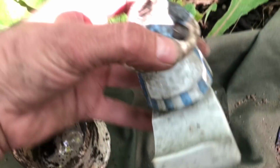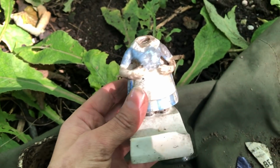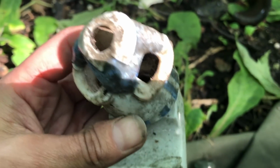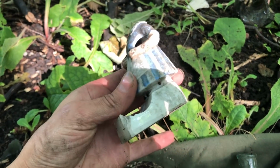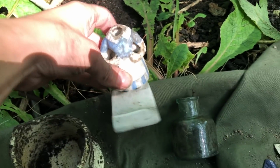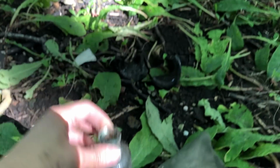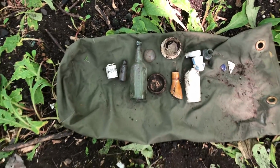So surface finds as well. I found this little lady missing her head. We just got holes in there, so we think maybe she would have been holding some flowers or something like that. That's pretty cool. And a little aqua ink bottle as well. Inkwell. So yeah, onwards and upwards for the rest of the day.